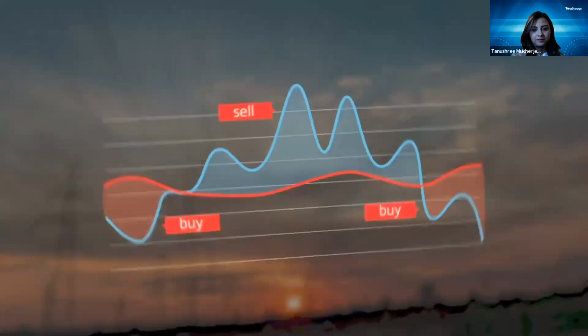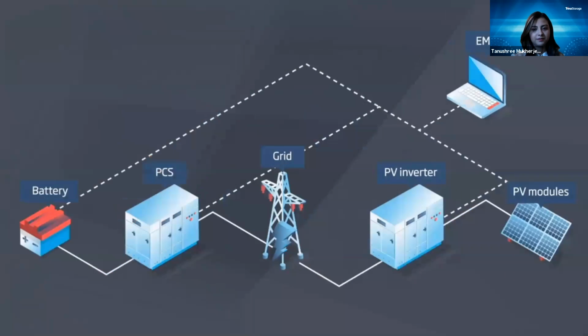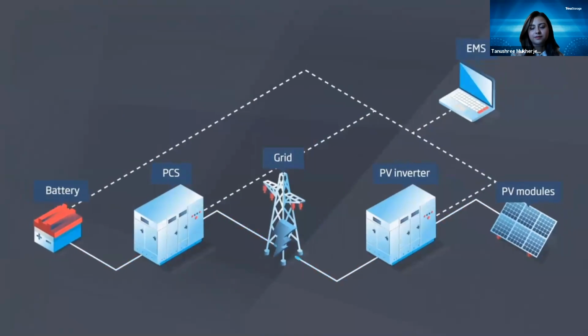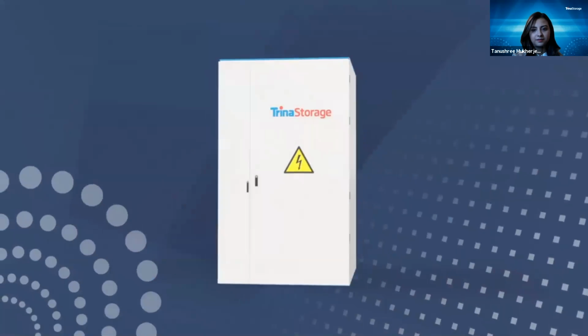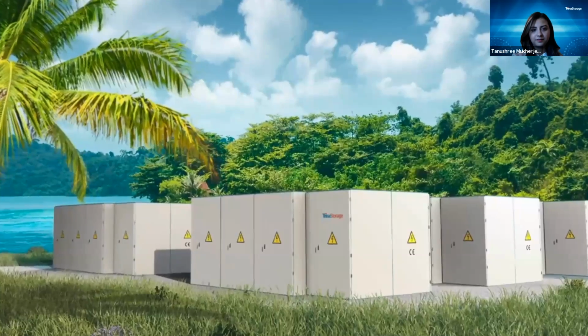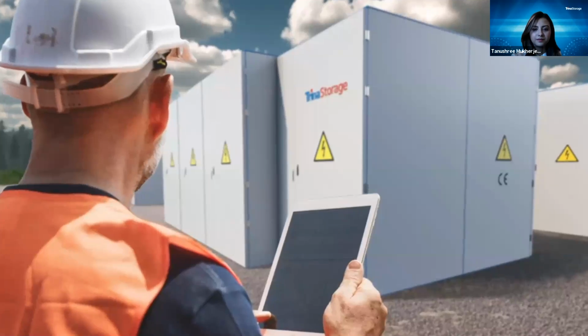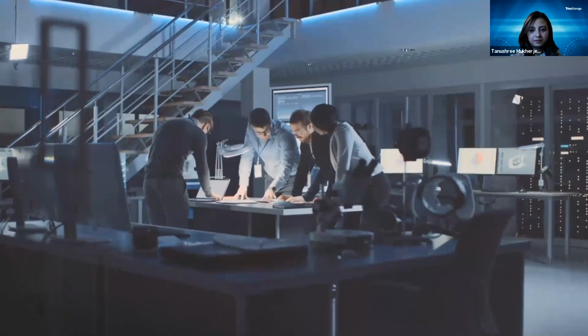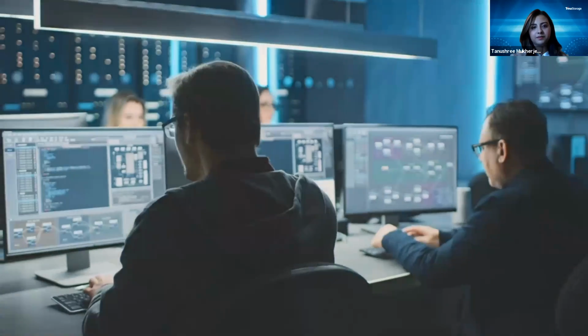TrinaStorage helps here. We combine our energy storage systems with smart energy management and control systems to maximize system performance and economics. Our solutions are flexible and highly scalable depending on customer requirements. They are ideal for different application scenarios, such as solar plus storage or standalone battery systems to enhance grid stability. With an experienced team, TrinaStorage provides great support during the system design process and project fulfillment. We also offer a highly advanced SCADA system to closely track system performance.